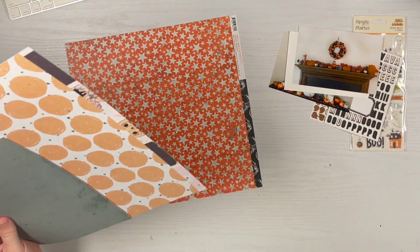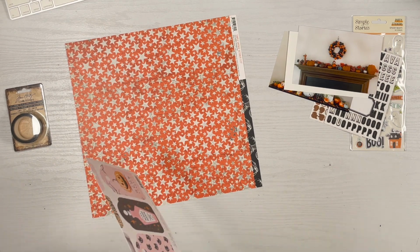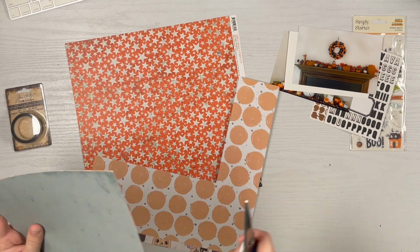Okay, friends, so I decided to go ahead with the Prima Luna collection paper. It had more of the color scheme I wanted, and the first thing I needed to do was cut it down to size.